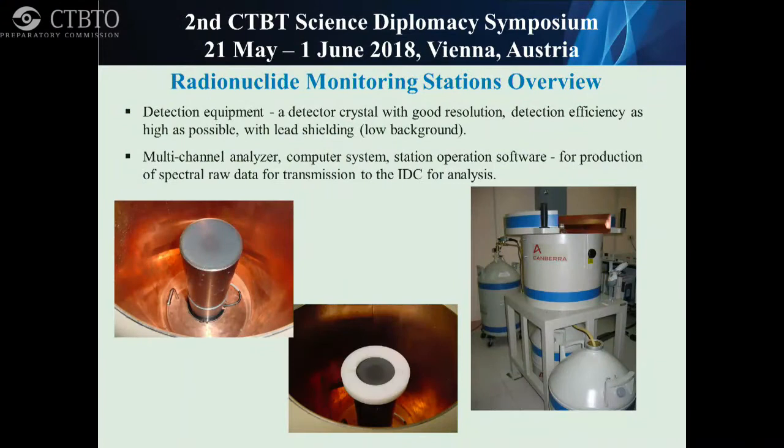Here is a view from the top of the detector. The detector sits in a shielding, which is used to reduce as much as possible the background radiation from outside the filter. And the filter sits in a filter holder to be sure that the geometry is always the same every day.